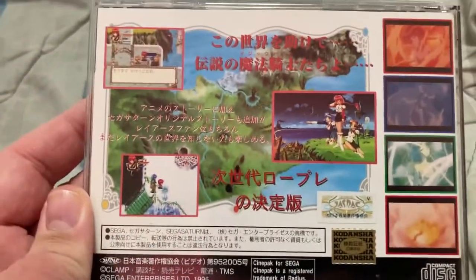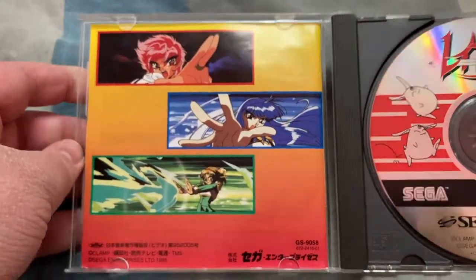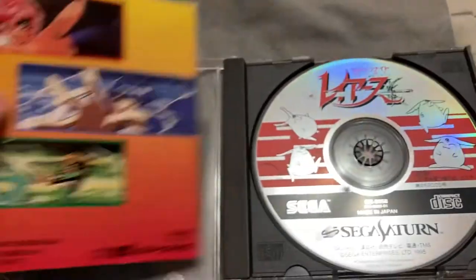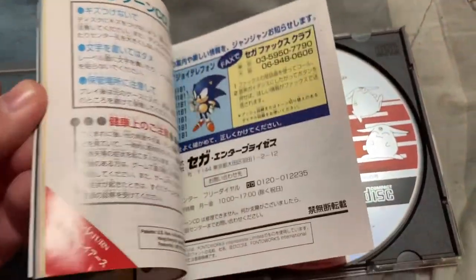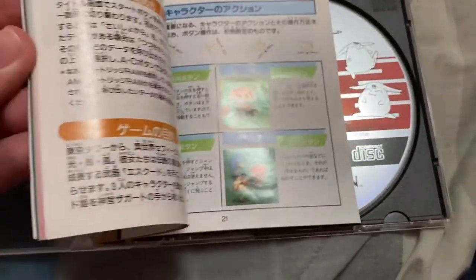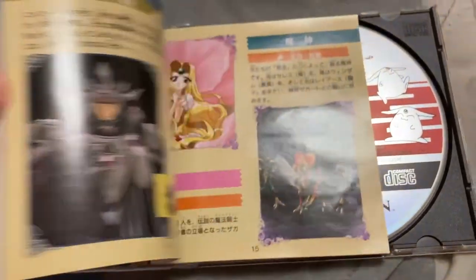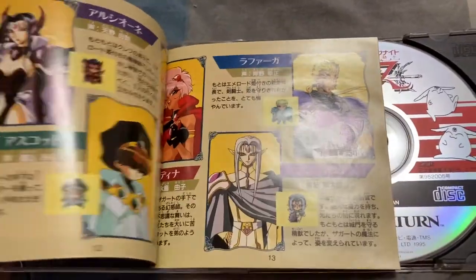And yes, I do own Magic Knight Rayearth on Blu-ray from Discotek Media. Oh, and just so you know, there's two games of Rayearth on the Game Boy as well. One on the Super Famicom. This game came out on August 25th of 1995. And yes, this was the last Saturn game to be released in North America. It's a late 1998 release. So it was close to being released in 1999.